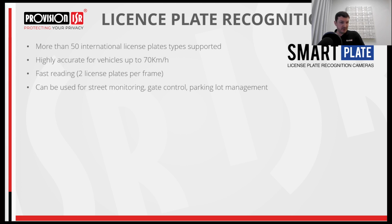ProVision ISR's LPR cameras not only excel in capturing plate data under challenging conditions, as well as speeds up to 70 kilometers per hour, should I note, but also store this information efficiently, facilitating searches of specific number plates and access control applications.